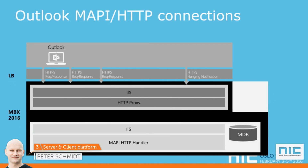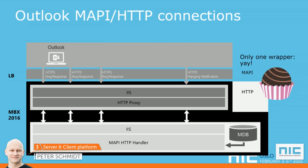If we look at MAPI HTTP, it's MAPI encapsulated in an HTTPS stream. It's a lot like the Outlook Anywhere connection that we already know within Exchange. It's the way we communicate with Exchange no matter where the user is located. If they are inside the domain and domain joined, they'll communicate like this. If they're outside, they'll communicate like this as well. The benefit of all this is that everything is wrapped in one way, and it's way lighter for the users.